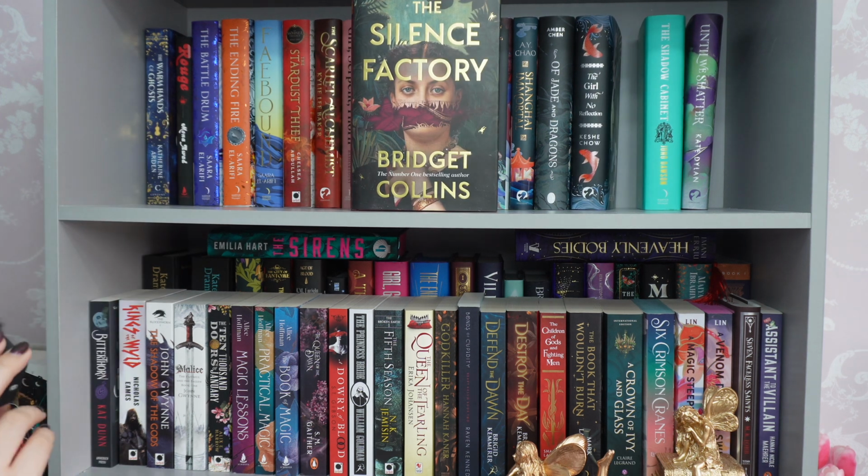Next up is The Silence Factory by Bridget Collins. I have read one book by her, The Binding, so again, really excited to read this one from her because I did enjoy her writing style. As I say, definitely magical realism, and this one I think is going to be a bit of a mystery, so definitely excited to get to that.